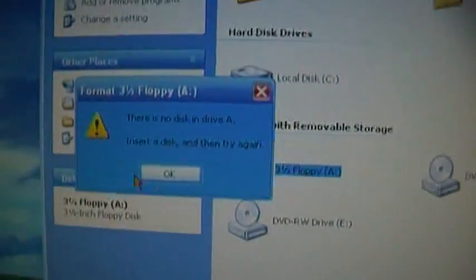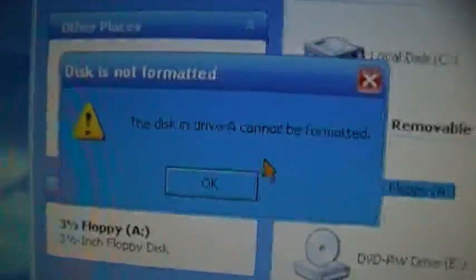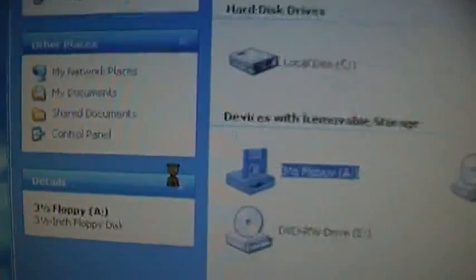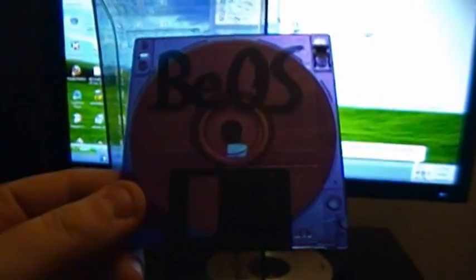There is no disk in drive A. Insert a disk and then try again. Uh-oh. Let's dig through the rest of that thing and see if we can find a disk that'll actually work. BIOS! My old BIOS boot disk from the year 2000 or so. Does it work?